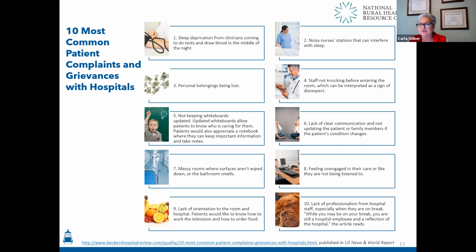Personal belongings being lost. I know at my facility, at one point, we were losing dentures quite frequently. It's really important that we maintain some type of process to keep our patients' personal belongings at their bedside, and if possible, send things home that they're not going to use or need, so that we don't risk losing them. The most important and expensive thing that we lost were hearing aids. So that's a really big thing. Financially, it's big for the hospital too.